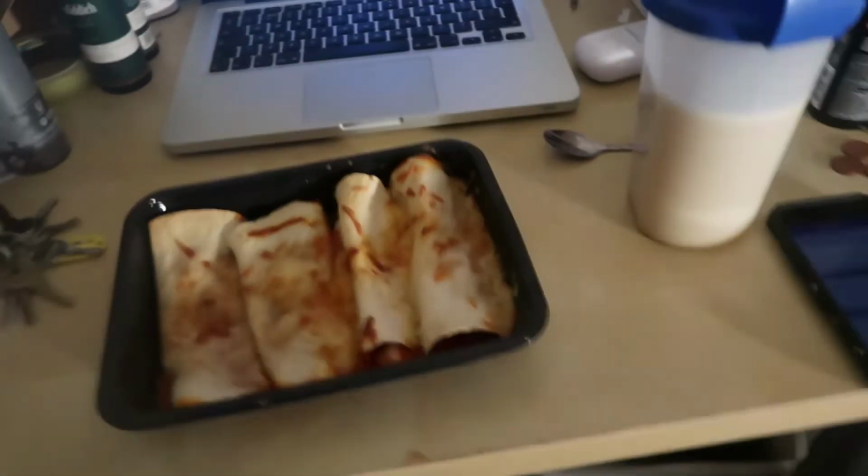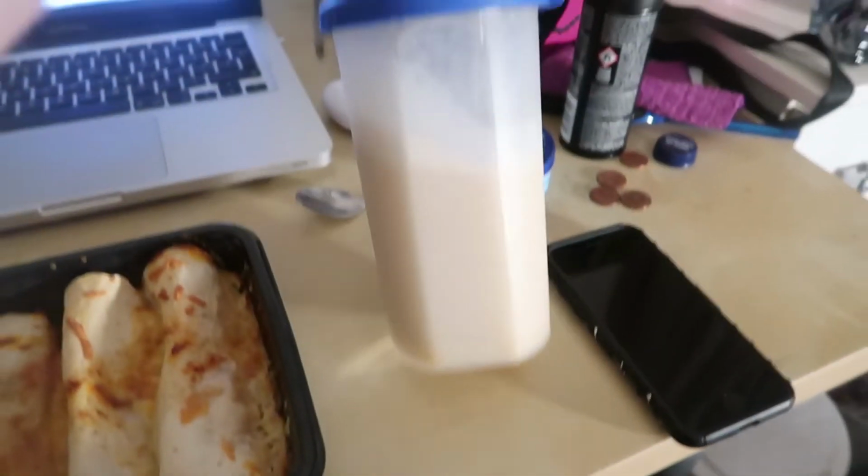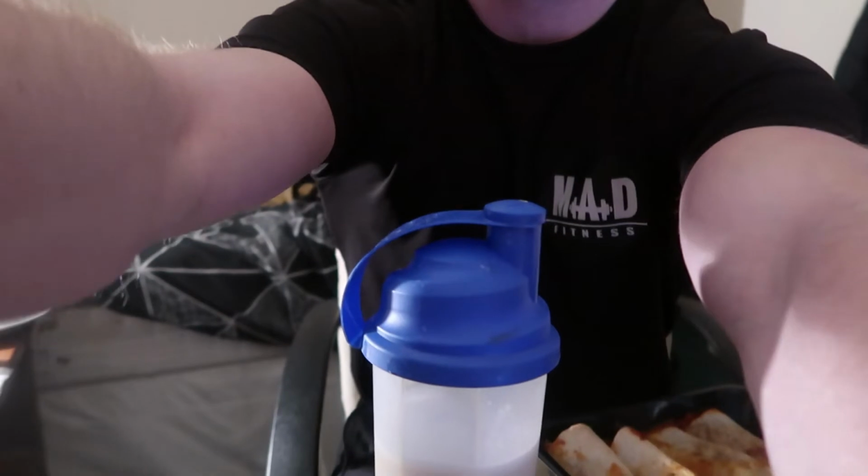There we go. So dinner is 4 enchiladas from Tesco and 60 grams of whey protein. Let's get set up. There we go. Right, so I'll put the calories and macros for this meal here.